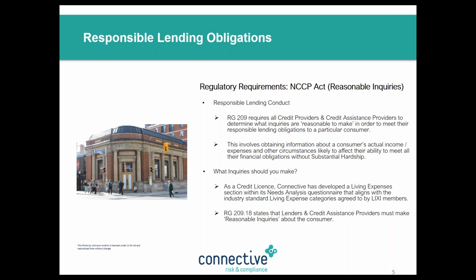What we're doing in talking with our clients and providing credit advice is trying to make sure that, in taking account of all facts and figures about a borrower's situation, we're obtaining and verifying what their income, expenses and personal financial situation is. What inquiries should you make? As a credit licensee, Connective's developed a living expenses section within its needs analysis questionnaire that aligns with industry standards of living expense categories, as agreed to by LICSI members.